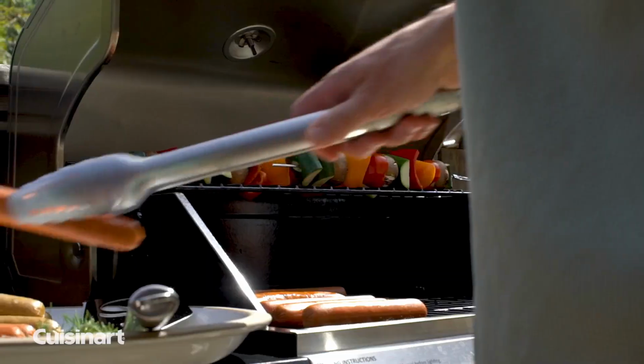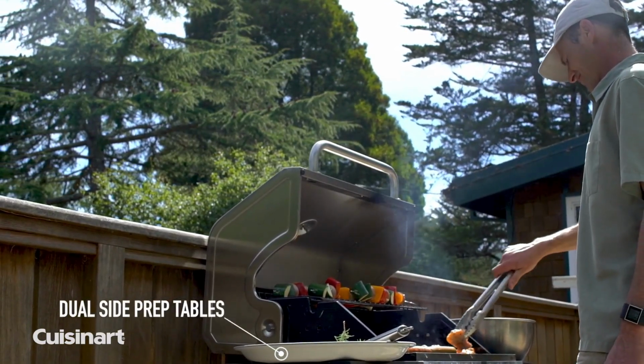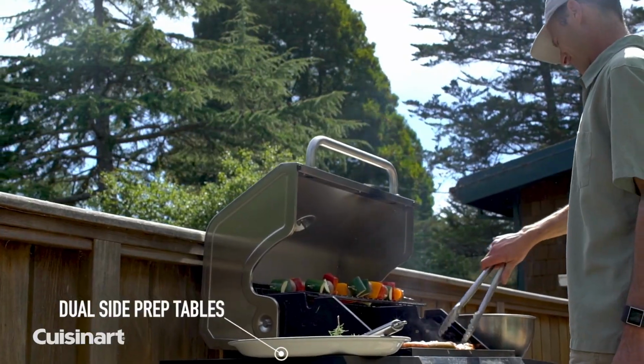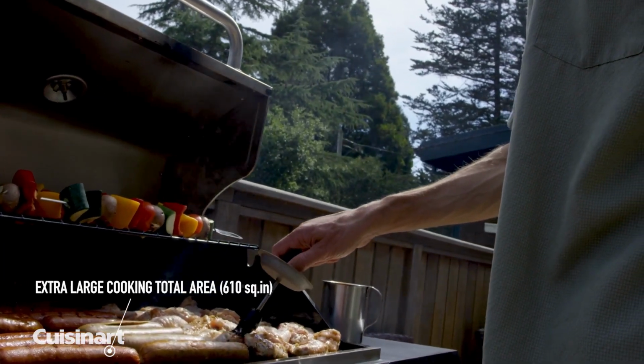It heats evenly, so you won't have to deal with hot spots. And it even has a side burner for sauces or sides. The built-in temperature gauge helps you keep an eye on your cooking without lifting the lid. But, because it's loaded with features, assembly can take some time. Once it's set up though, you're ready to host the ultimate cookout.